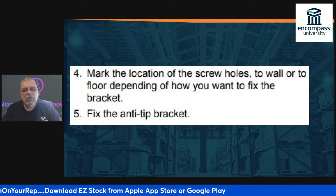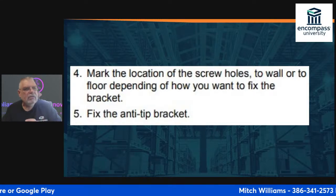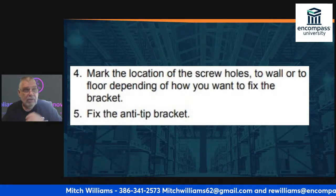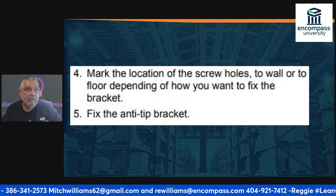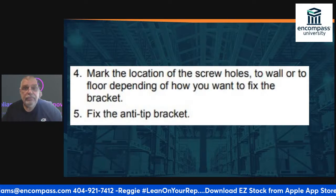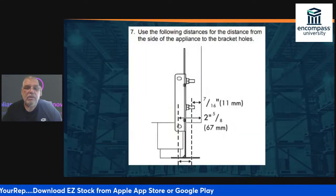Okay. So all I do is I mark the location of the screws on the walls. Once I do that, I can now take my anti-tip bracket, put it on the wall, put 2 screws in it after I make sure that I'm drilling into wood, or that I have affixed something that will hold at least 200 pounds of pressure. Okay. So I'm going to fix the anti-tip at that.